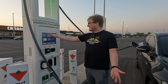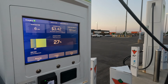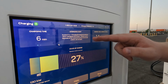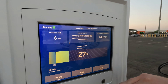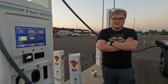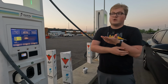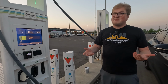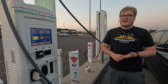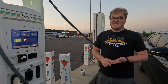Look at this. In the 6 minutes I've talked to you already, we've gone up from 9 to 27%. So good speeds. And then we're paying $3.42, and there are no session fees. Pricing depends on the location we're charging at. I didn't sign up for Pass Plus, so that's the other thing. If you pay $4 a month in the US and you check what the Canadian price is, you can get discounted charging. So the per minute price gets cut maybe a third or something like that. I will have to see what that actually is. I don't think it makes sense for us to do that on the trip because I don't think we're going to be using Electrify Canada more than once or twice at most.